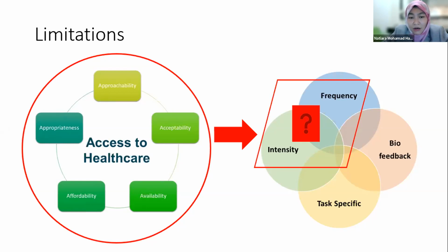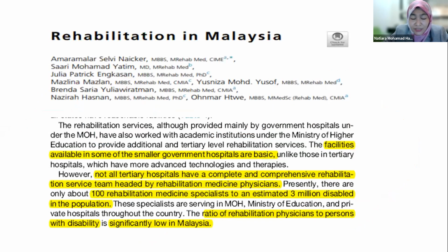This notion is supported by published papers by our senior colleagues, which show that not all tertiary hospitals have a complete and comprehensive rehabilitation service team headed by a rehabilitation medicine physician. We are still lacking rehabilitation physicians to fulfill the needs of 3 million disabled people in Malaysia. So this paper depicts that we are still struggling to provide the basic needs of our disabled patients in Malaysia.